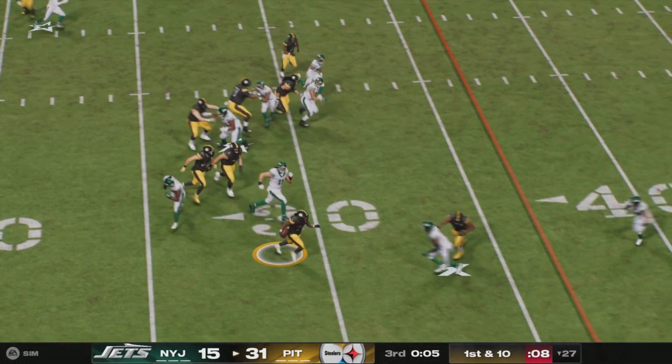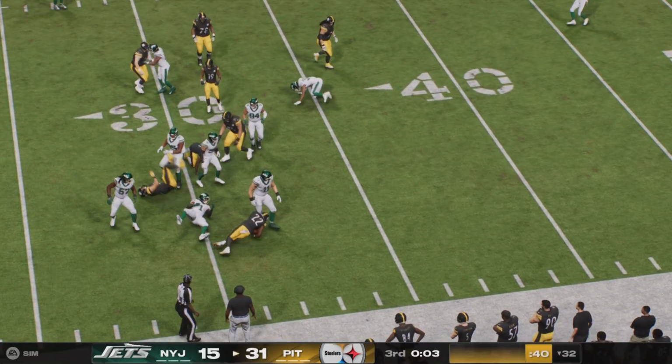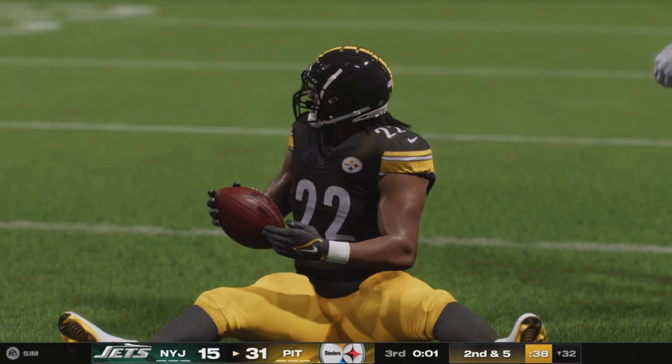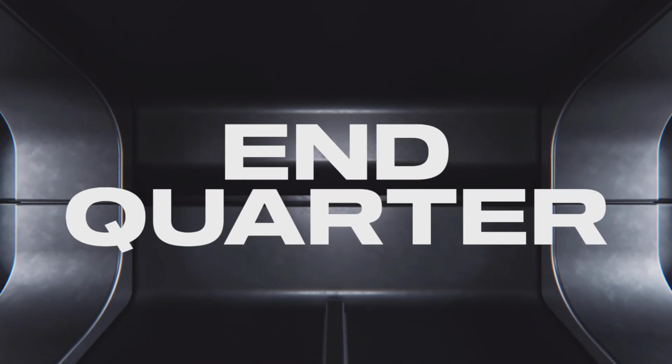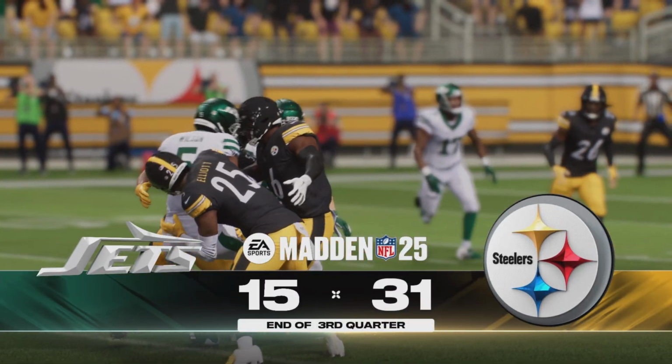They'll give it to Harris again. And it'll be brought down as we tick towards the end of this third quarter. So, three quarters have come and gone.